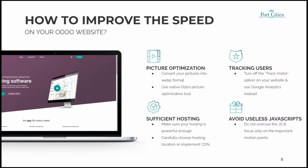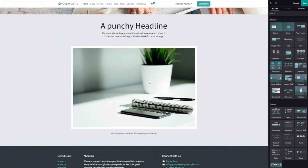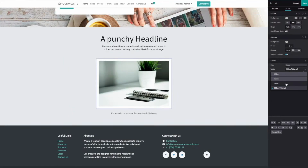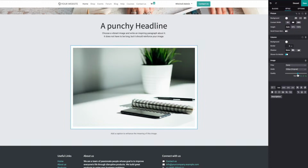First tip is to make sure that you optimize your images. Make sure that you convert them into WebP format to make sure that they are smaller and that they load faster. And actually, you can even be using the Odoo built-in optimization tool for the pictures.